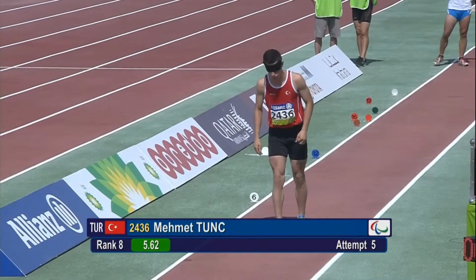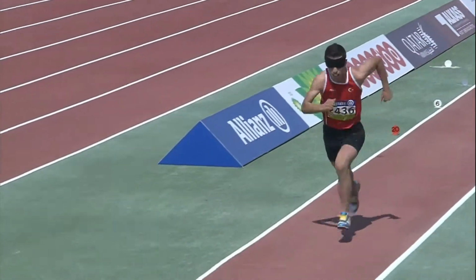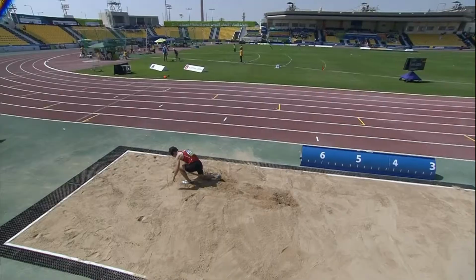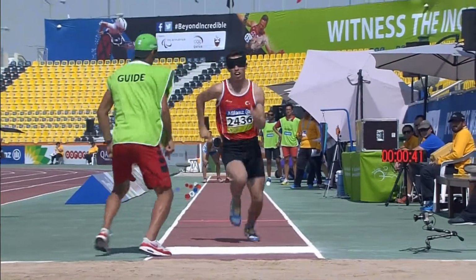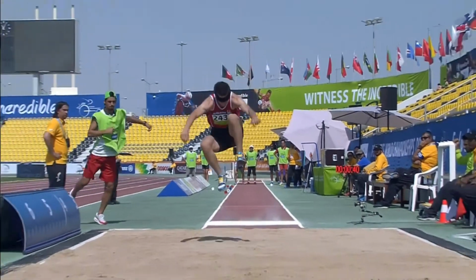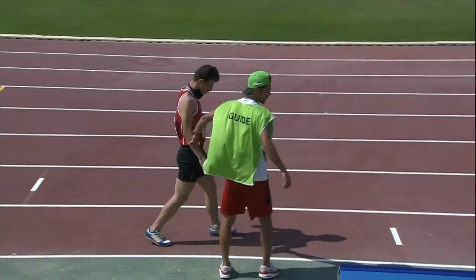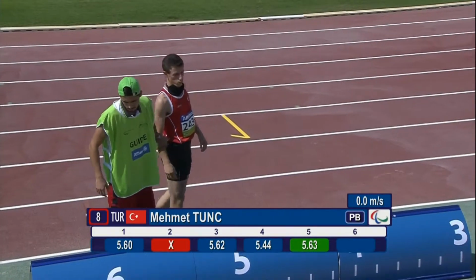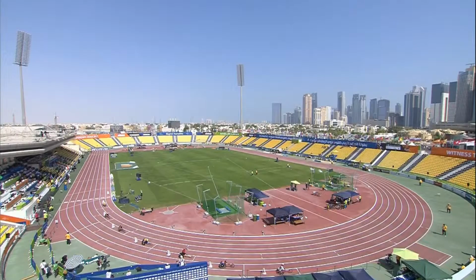This is Tunk's 5th attempt from Turkey. Started the 5th round. He's currently in 8th position. There was no change to the long jump order. Well, that is a good jump, straight down the middle of the track. Guide working with the athlete in unison. And 5:63, that's a new lifetime best for Mehmet Tunk of Turkey. So he is in 8th position.